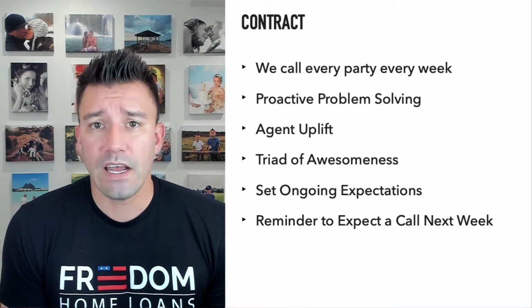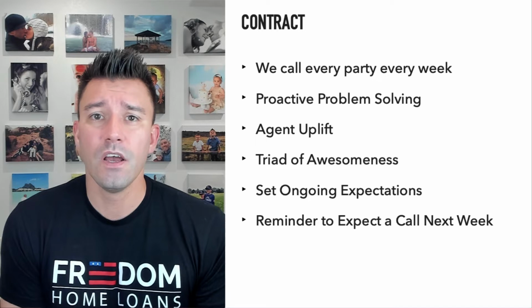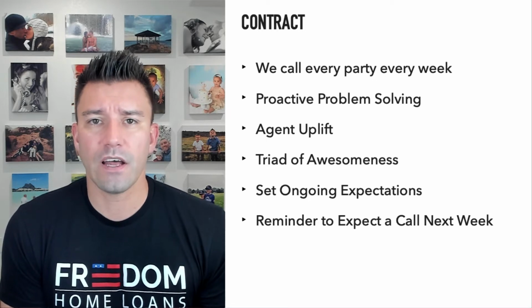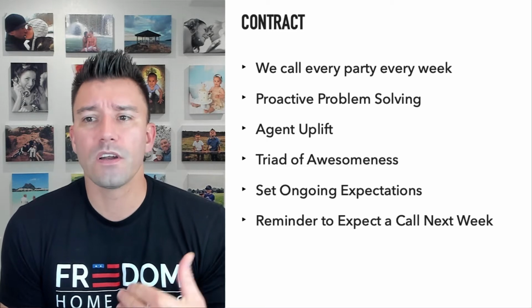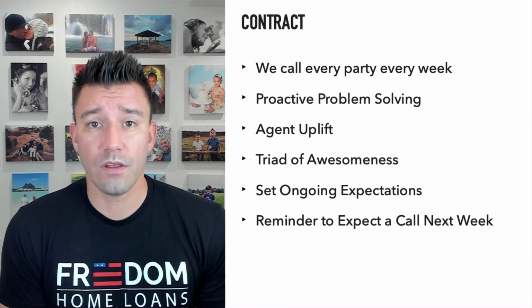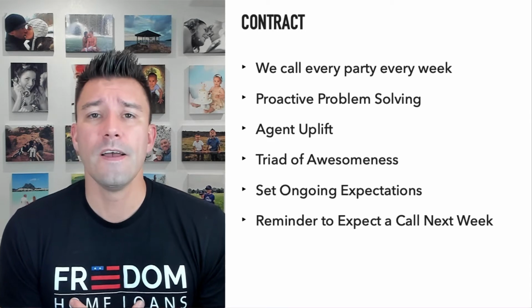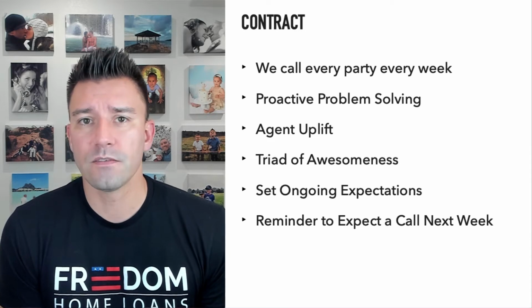If we do foresee anything that may become an issue that we can predict, we're going to give the agents a heads up on that. Obviously, the buyer's agent is privy to the most information, but we're going to go ahead and communicate things that we think might become an issue with you representing our borrower, so we can navigate them potentially, even if it's a low risk or low chance scenario.